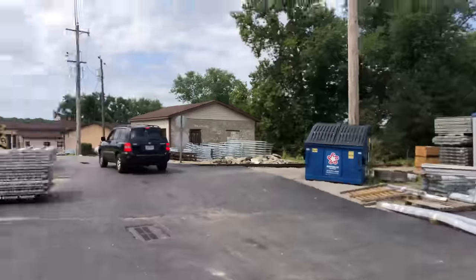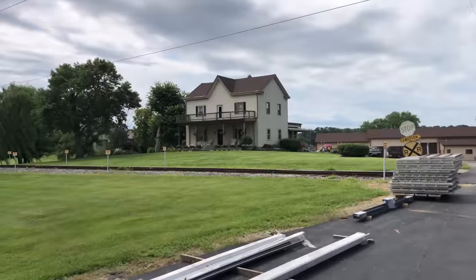There you go, that was pretty cool. Love that little engine. I've seen that thing in I don't know how many different places. Anyways, let's go up here and catch one more time. Still love that house right there too.